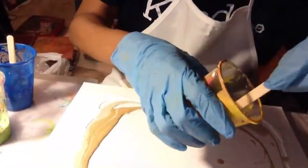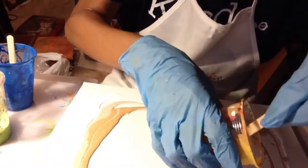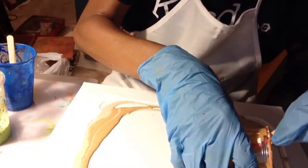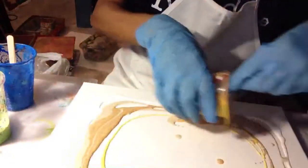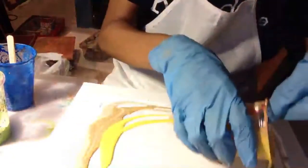I don't want to bump my table because last time this thing started falling over. That's definitely no fun. This is not supposed to be a comedy show. There's not supposed to be comic relief in here.